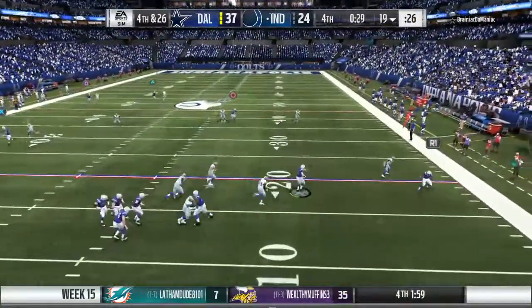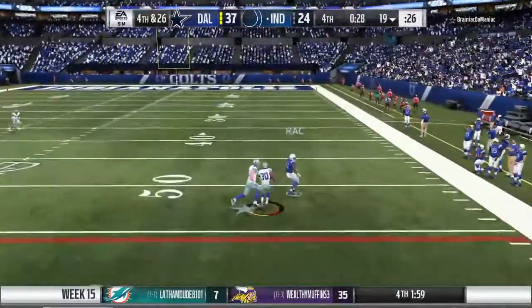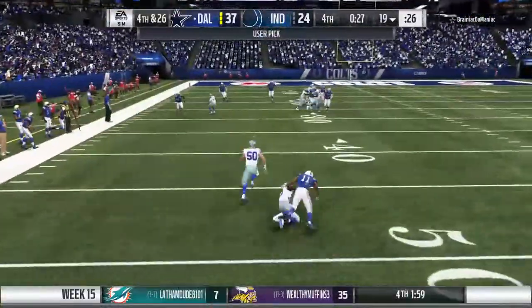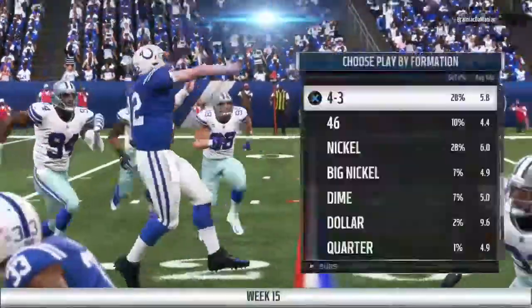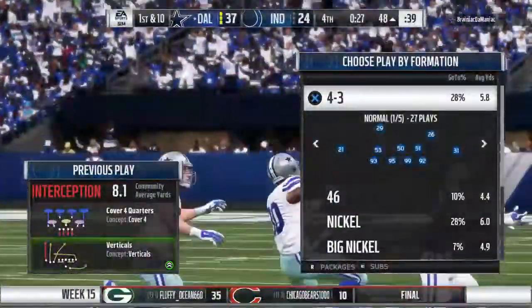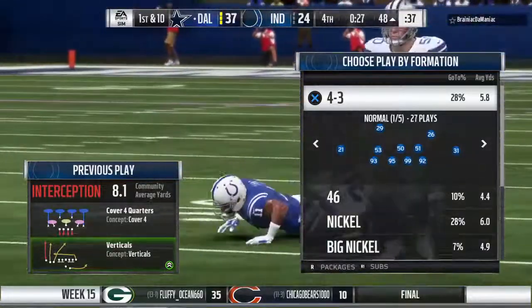Now it's Luck, escaping the pressure right. And that should do it. Picked off by Anthony Brown. And they take possession 2 yards away from midfield at the 48-yard line.